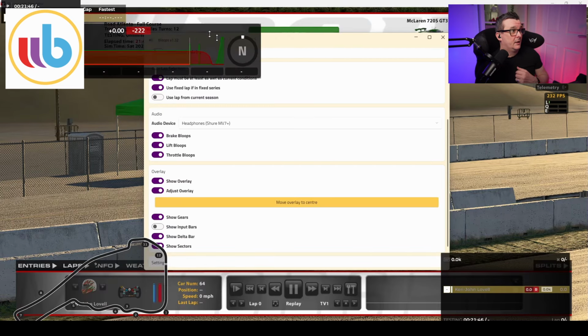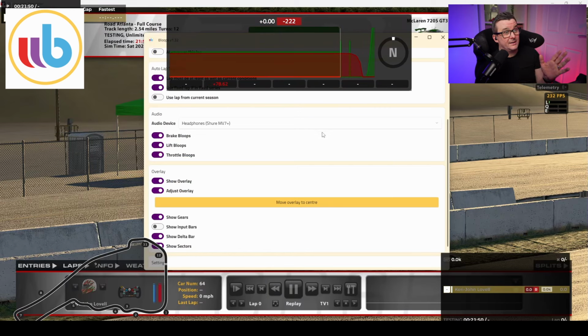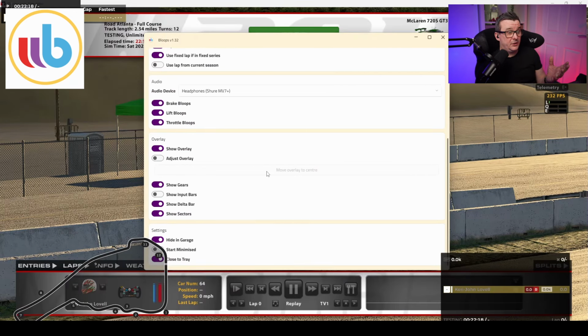If we put it on, you can move it around. You can put it anywhere you like. What it does, it compares the Garage 61 information and telemetry from the lap you've got selected, and it puts it behind your live one. So that's really useful, and I'll show you how that works. We're going to just focus on the Bloops for now, and then down here you can change what's in the overlay. So in terms of UI, it's really nice, very simple. It looks really good, and for a free program, it looks amazing.